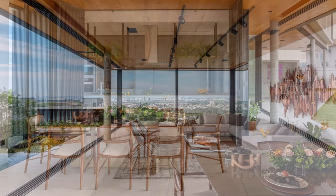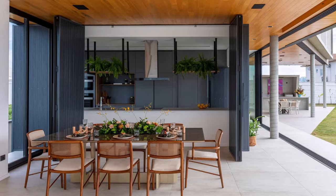The kitchen's large sliding window allows for integration or separation from the living and dining areas, providing flexibility in the use of space according to the resident's needs.